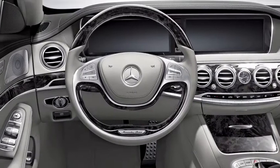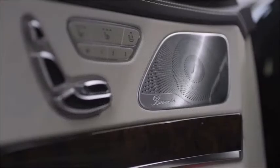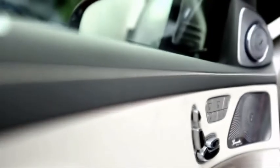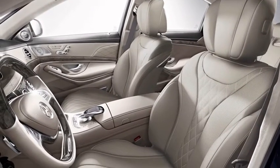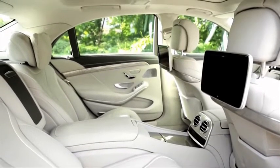The standard 590-watt Burmester Premium Surround Sound System includes 13 speakers and a 9-channel digital amplifier. For even more discerning audiophiles, the available Burmester high-end 3D sound system features 24 ultra-high performance speakers, including illuminated rotating tweeters in each front door, along with a 1,540-watt 24-channel amp that combines digital and analog signals for sound that's rich and warm, yet pure and clear.